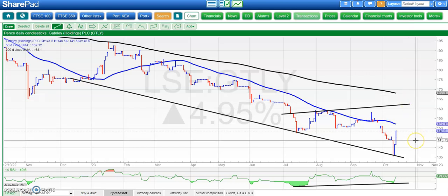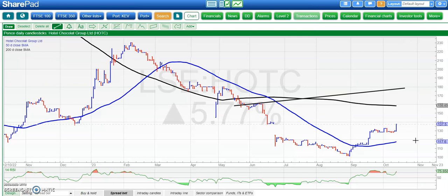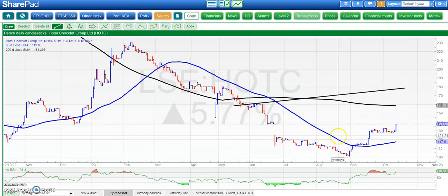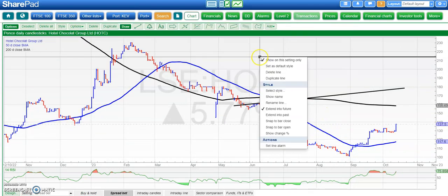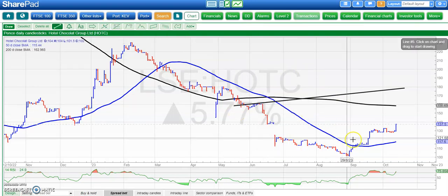Downside at the moment, hopefully limited by 143 and that gap close area. Onto a stock which I haven't covered for a long time, but it looks as though there's a base being built here at Hotel Chocolat. Can't afford to buy the chocolate anymore, but at least I can look at the share price.